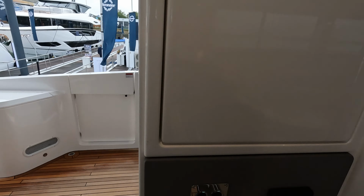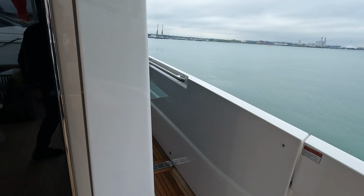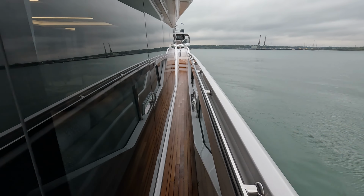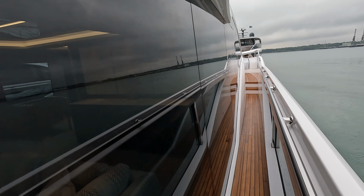So as of, here we are, latter part of September, this is actually available. In discussion with several clients, but as it stands at the moment, very much one of the few opportunities to get on the water for the 2026 season. So it's a great boat.